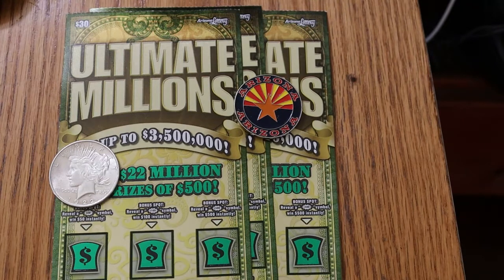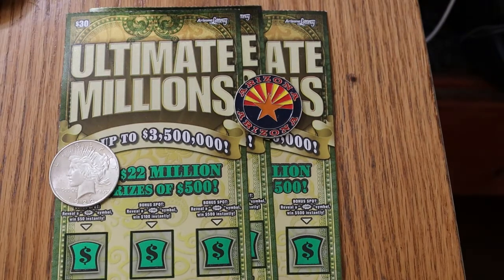And we're going back to big boys today. I've got three of the $30 Ultimate Millions Arizona Lottery tickets, my favorite of all the scratchers from Arizona, as far as the big boy tickets go. It's a simple match and number game. Find the dollar bill, win the prize. Find the mysterious 100X symbol, which nobody's ever seen before, win 100 times that prize. And then you have the $50, $100, and $500 bonuses.